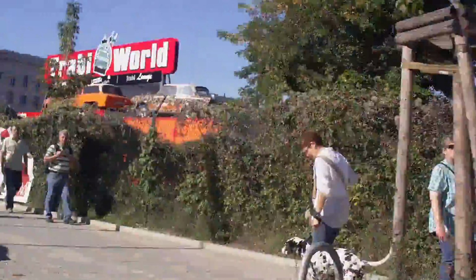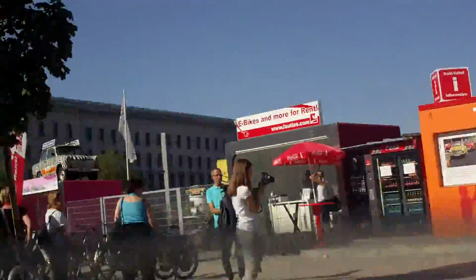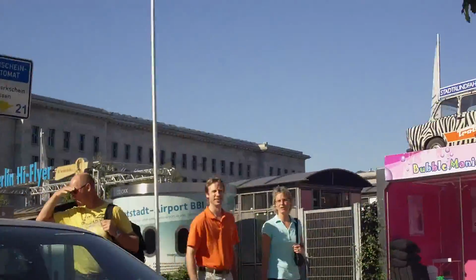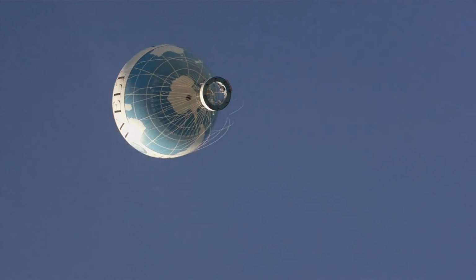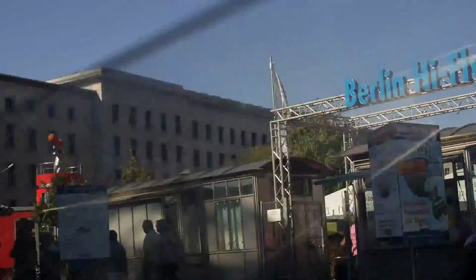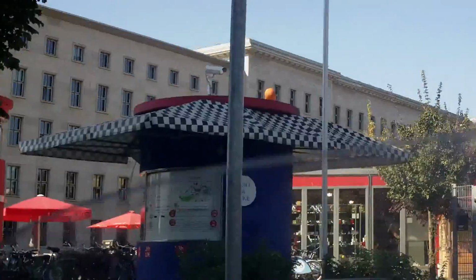Trabi World, Trabi World, Trabi Tour, Trabi World. I'm a Barbie girl in the Barbie world. In the Charlie, Berlin, fly. Berlin and fly.